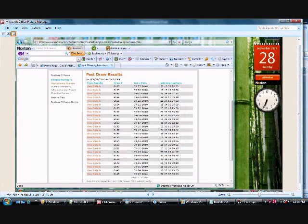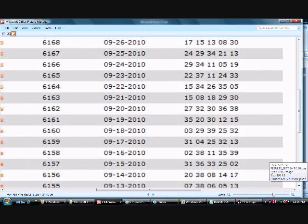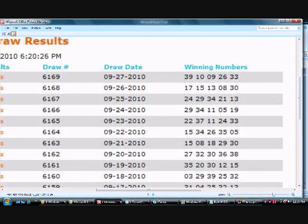Here we have a screenshot of the California lottery game Fantasy 5 results for the dates including September 24 to September 26. So let's just zoom in on September 26. The numbers are 8, 13, 15, 17, and 30. So what we want to do is find out what the code number is representing the numbers 15, 17, and 30.